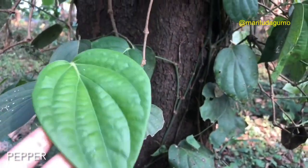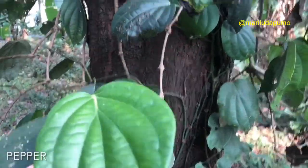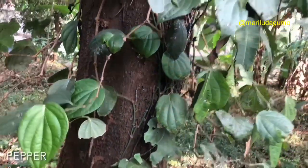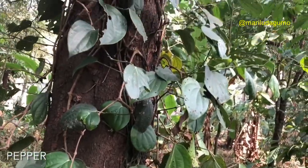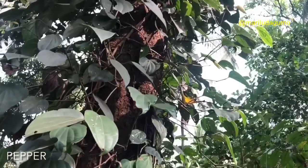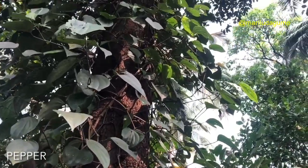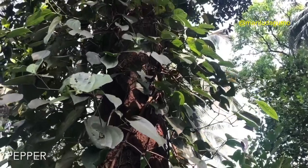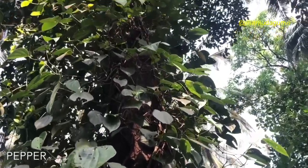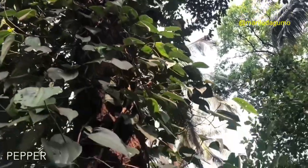And this is the pepper. This is pepper. So pepper usually vines on the tree. So all the way up, this tree is a rubber tree, I think. So it vines up to there on top. So this is pepper.